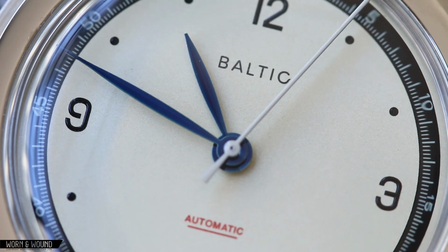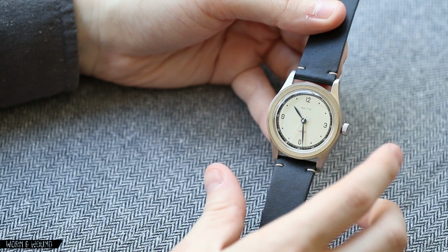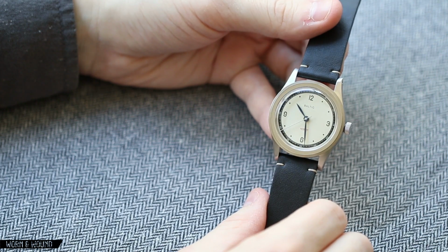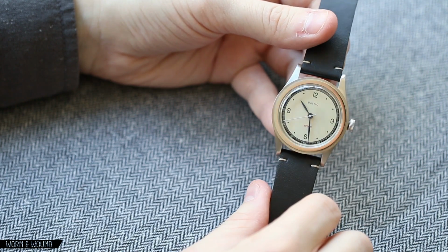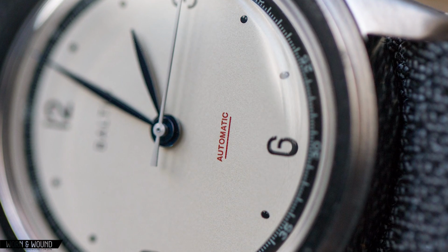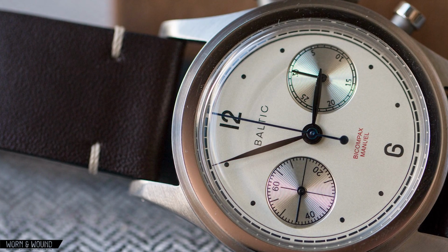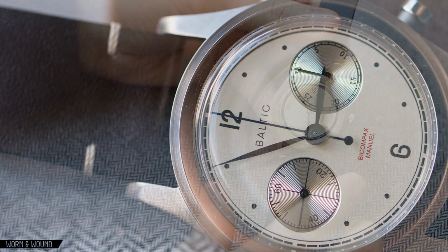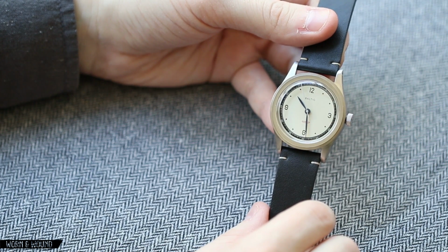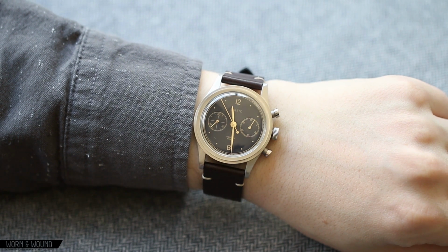And then the other colors, other than the blue and the ivory, are black with white, and then a gunmetal sunray, all very attractive and giving their own little unique twist on the aesthetic. One thing that I really like about the cream one, in both the chronograph and the 3-hand, is that there's an "automatic" written in red. So it's the only model with a little red text on it, and it gives it a certain fun additional sportiness. On the wrist, the Baltic watches wear exceptionally well.